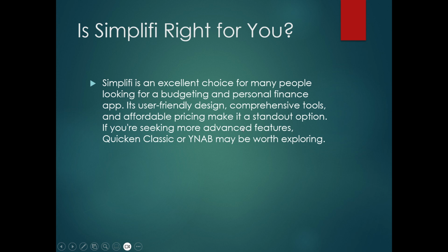Then, after all you've heard right now, in this quick review, we're going to talk about whether Simplifi is right for you. So, Simplifi is actually an excellent choice for many people looking for a budgeting and personal finance app. Its user-friendly design, comprehensive tools, and affordable pricing make it a standout option. So if you're seeking more advanced features, Quicken Classic or YNAB may be worth exploring.